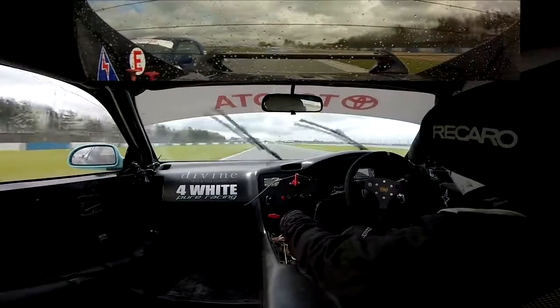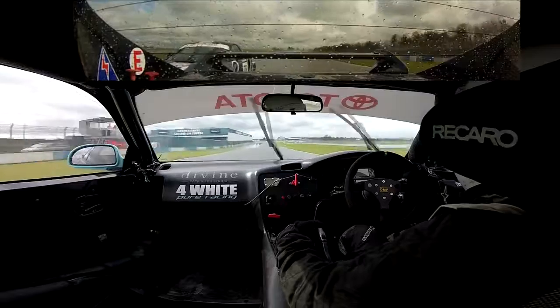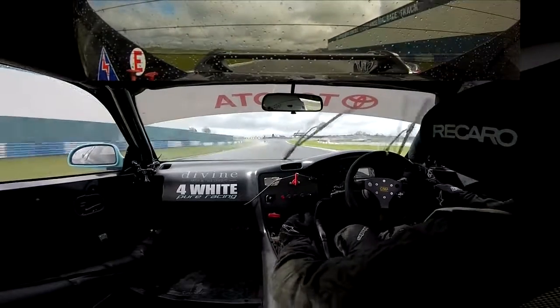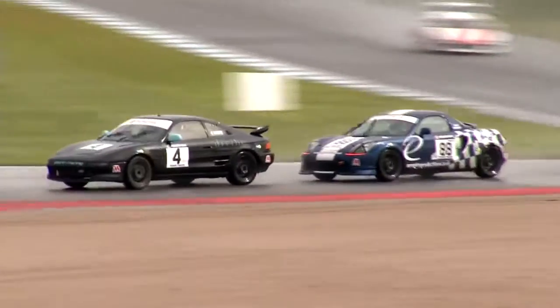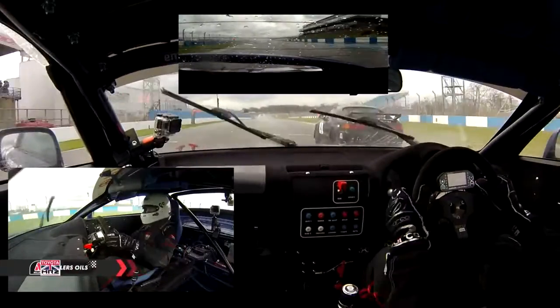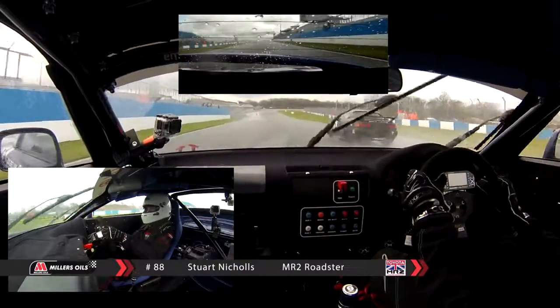Sean Traynor in number 27, 44-year-old from Winchester, but we're on board here with Chris White, Stuart Nichols, looking either side, trying to find a way past. You can see that in the top of the picture there from the in-car camera with Chris White. Looks like Aldworth is there in 4th place in the background now as they come out of the chicane for the first time. Rain is falling again here at Donington. Very changeable conditions we have, challenging for the drivers to have to deal with.